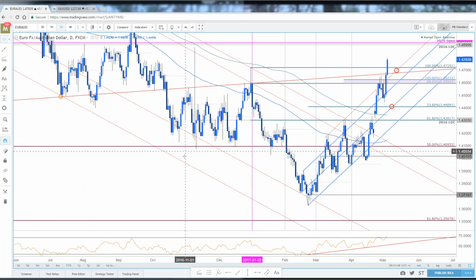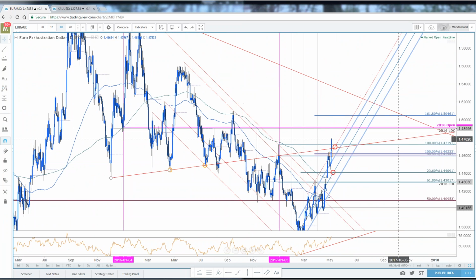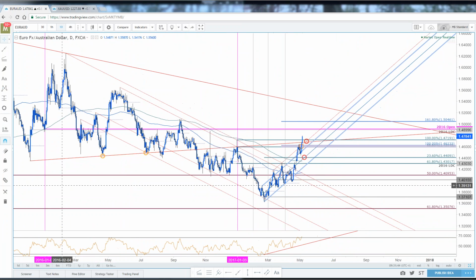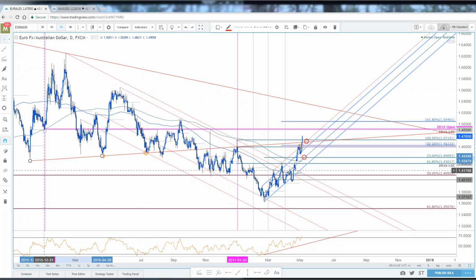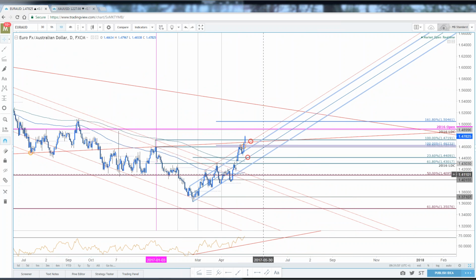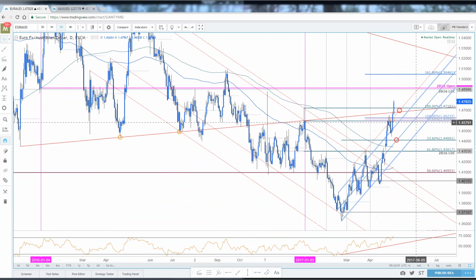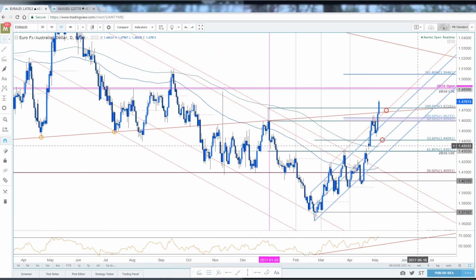I'll take you to the daily chart first and show you it's very, very similar to that trendline long-term break that we were looking at earlier on the cross. Support, support, support, support, break, acceleration, resistance, continuation to the upside, guys. If we close the day above here, specifically on a daily close basis, you can add that one to the list, and you're going to continue to favor the upside.